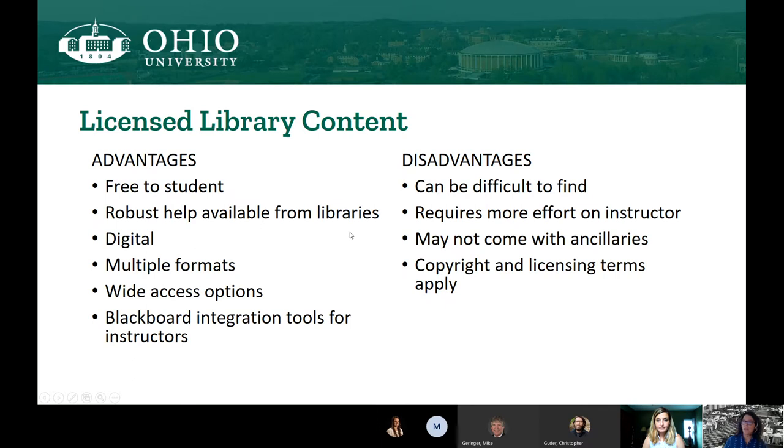Okay, licensed library content, also pretty obvious, the advantages there. It's already been purchased by the institution, so it's free to the student. Librarians are pretty savvy at using it, finding it, and helping you incorporate it into your classroom. So there's a lot of robust help available.